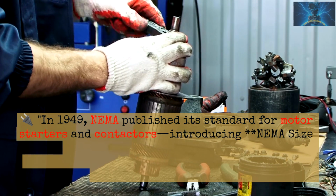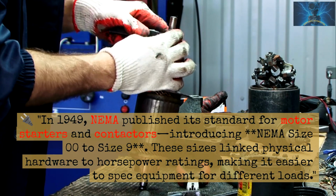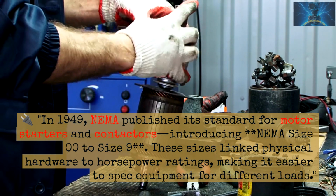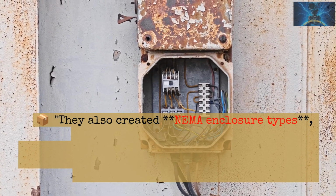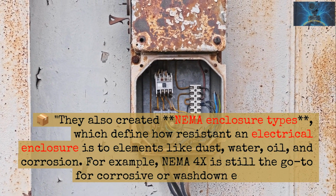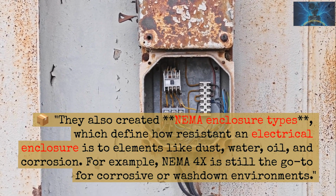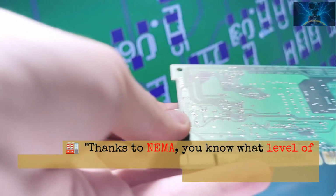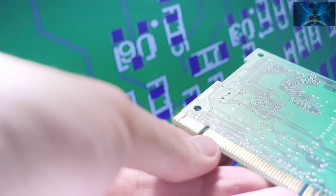In 1949, NEMA published its standard for motor starters and contactors, introducing NEMA size 00 to size 9. These sizes linked physical hardware to horsepower ratings, making it easier to spec equipment for different loads. They also created NEMA enclosure types, which define how resistant an electrical enclosure is to elements like dust, water, oil, and corrosion. For example, NEMA 4X is still the go-to for corrosive or washdown environments. Thanks to NEMA, you know what level of protection and performance you're buying before you even open the box.